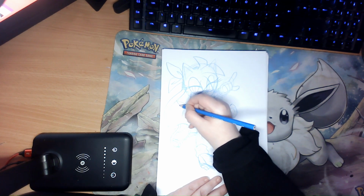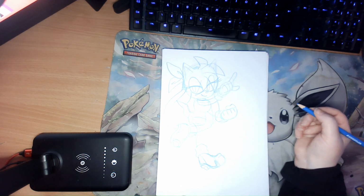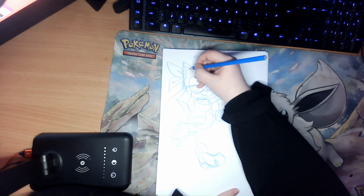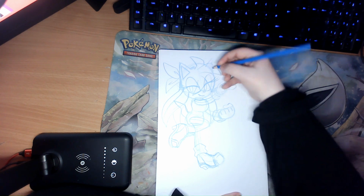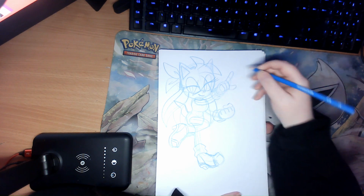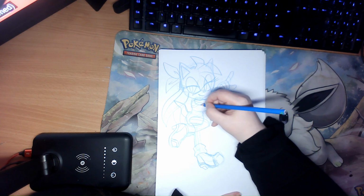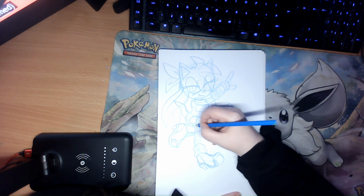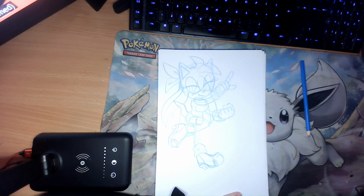Finally, in terms of her body, her tail. I love long tails. I love long tails so much. She has a long bent tail. My favorite things on characters: long ears, long tails, long hair, and fangs. I just think it looks so cool. A lot of my characters have all of those things. Right, just gonna put some little details on how her outfit will look. And we are done with the baseline sketch.